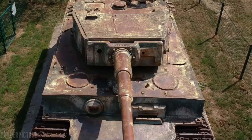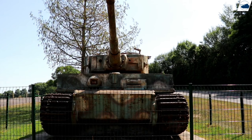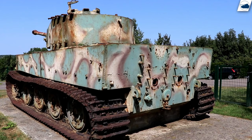When the local people of Vimoutiers heard of what was going to happen to the tank, it was bought for 6,000 francs to be placed as a monument. In 1975 the tank was recovered by Alan Rodex and was restored and placed on the spot it sits now.